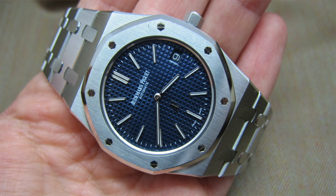So for most people nowadays, this is a really special watch to have and that's why it's so popular as well. And why it fetches such a premium is because it really is the truest to the original design. The new reference 15202 is not totally identical to the reference 5402 from 1972. There's a couple of little changes they made to this watch, but the movement has stayed the same.